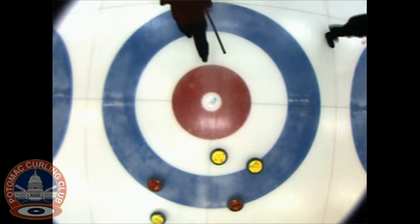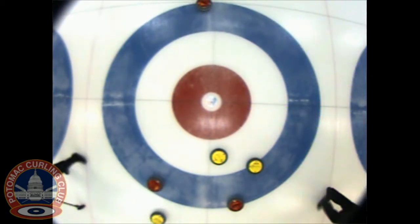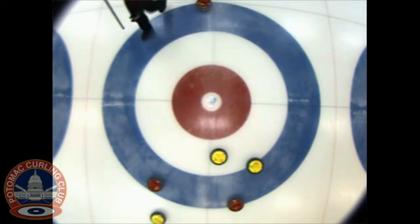Dunnam has called the timeout. Looking at the clock here, Team Dutt has 4 minutes remaining. Team Dunnam has 9.5 minutes remaining. So neither team in any jeopardy of running out of time.